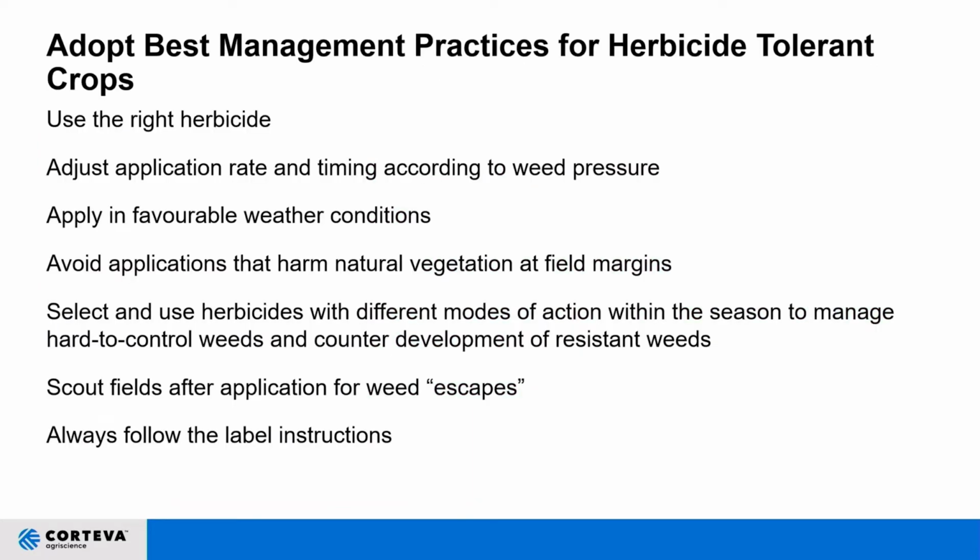Herbicide tolerant crops aren't a one size fits all. They're not as simple as perhaps a grower would like. Best management practices based on IPM again are important. First, and probably fairly obviously, use the right herbicide. If you have a glyphosate tolerant crop, it's glyphosate that you should be applying to manage the weeds without harming the crop.